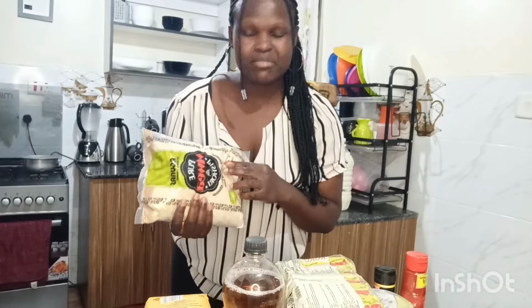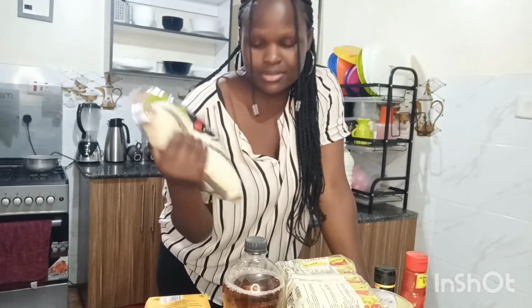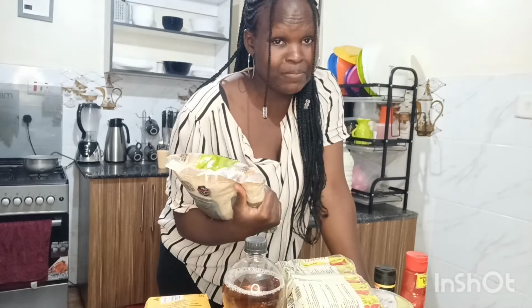So I've bought 3 kg of sugar. Sorry about that. So I promise that I will not buy Maguna's rice again, the one that is always written Maguna. So I've bought Mwea Pishori rice. This rice is normally, actually their Pishori is legit. Yes. That one I'll say for sure.